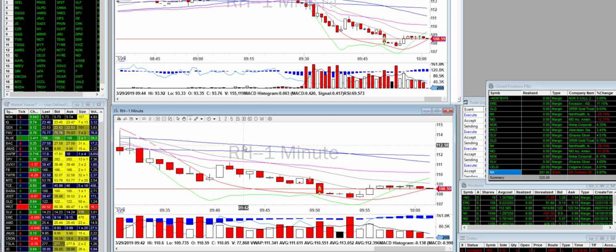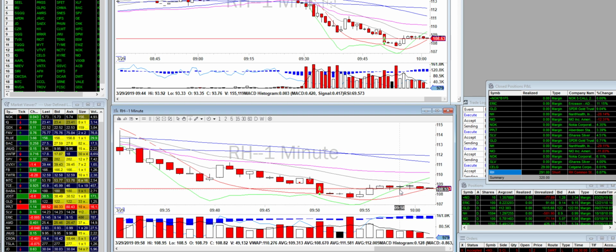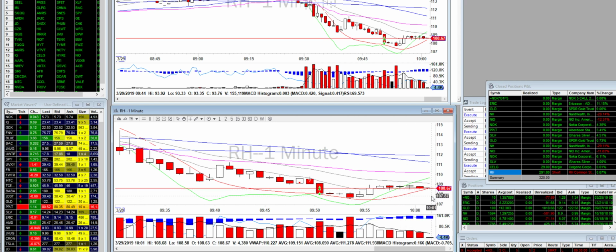So it's big moves. Looks like it's going to be, I don't know. It's holding this level. We'll see what happens. If it loses this, it may do a pretty big drop. It loses this level.